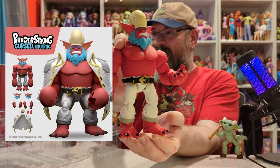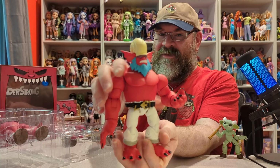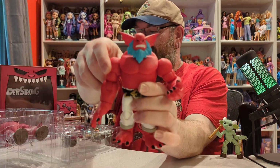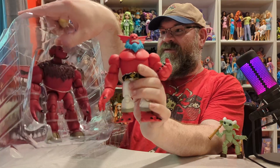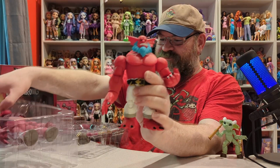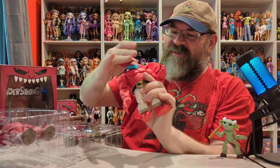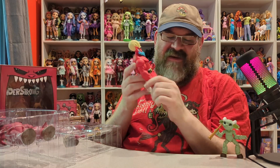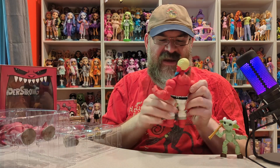And I brought him over because he's also red, and I wanted to kind of show him off in comparison. And they are a very different color red. So I was kind of hoping they were similar enough to be able to swap the heads and hands and stuff, but they're not. So that's okay though.